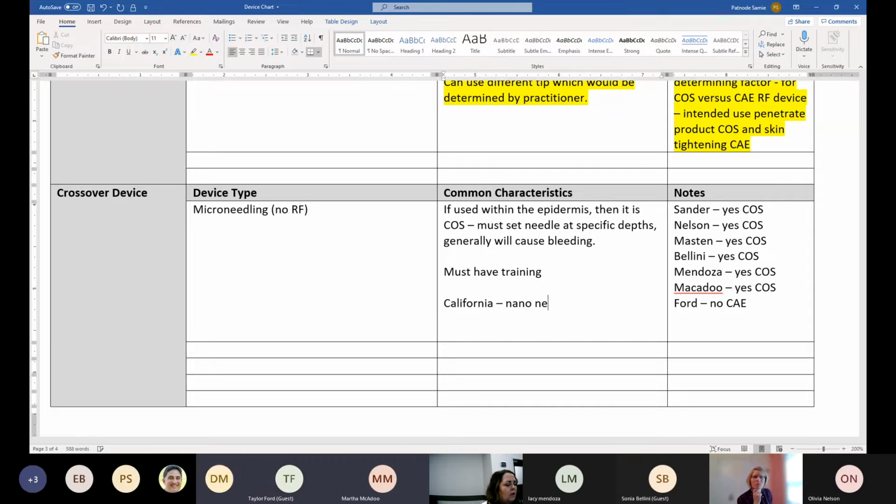And I think that is how we currently differentiate. Is it? Okay, I'm almost positive that basic estheticians under COS can nano needle with no problem. That's just 0.25, correct? No, not true. Is microneedling not regulated?